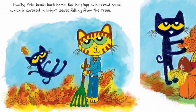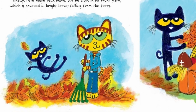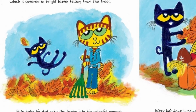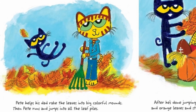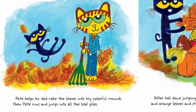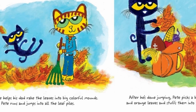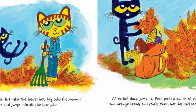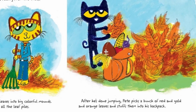Finally, Pete heads back home, but he stops in his front yard, which is covered in bright leaves falling from the trees. Pete helps his dad rake the leaves into big, colorful mounds. Then Pete runs and jumps into all the leaf piles. After he is done jumping, Pete picks a bunch of red and gold and orange leaves and stuffs them into his backpack.